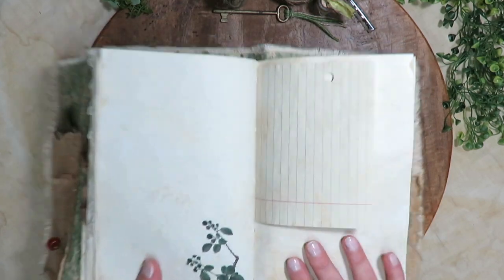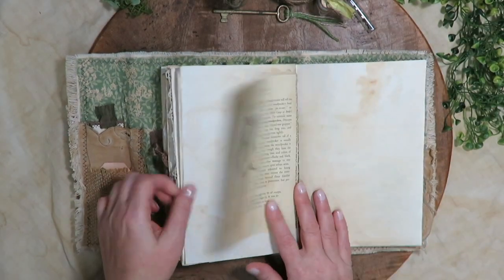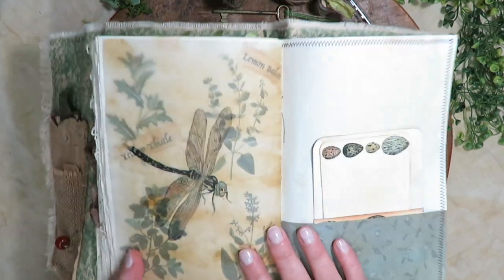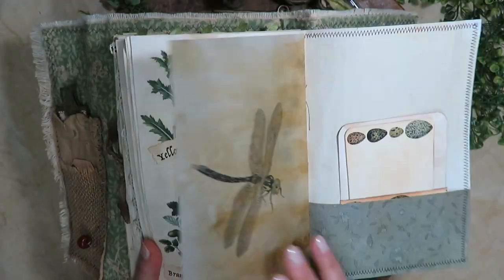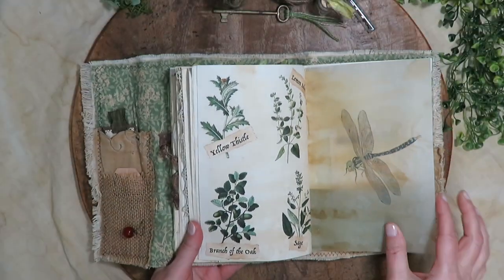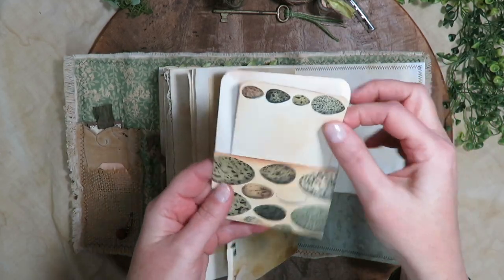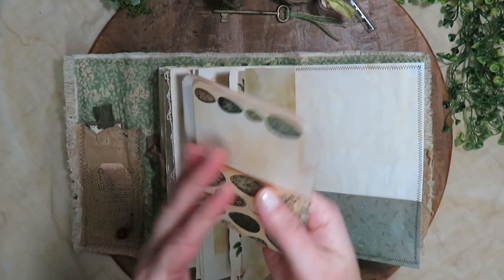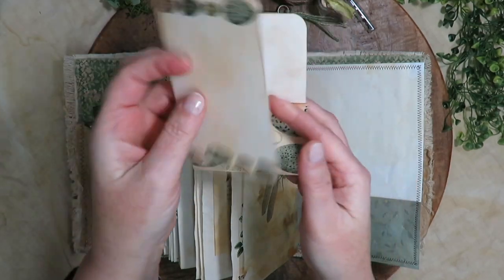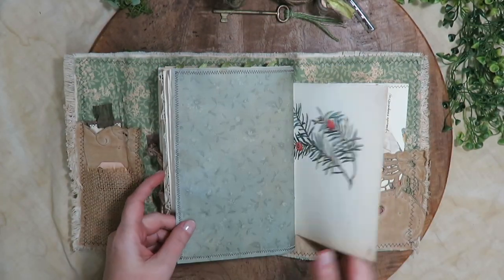Here we have a blackberry. And then this is a dragonfly printed right onto the tea-dyed vellum with some more of her ingredients. Branch of the oak. And another one of the floating pocket printables. Oh, I just love that. With more journaling there. And that just tucks in.